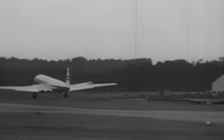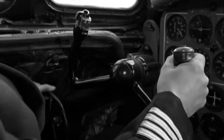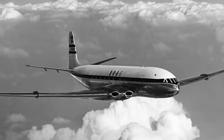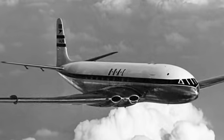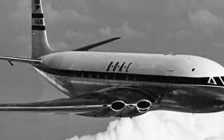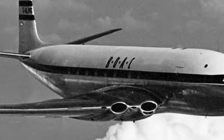Just after 3 p.m, Comet Yoke Peter took off from London Heathrow bound for Johannesburg. Tickets cost £315 return, the same as for the less luxurious, slower piston-engined airliners.